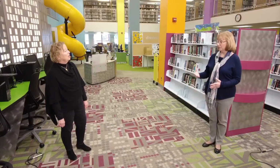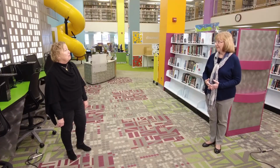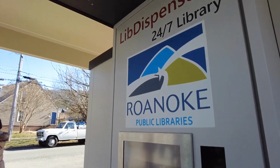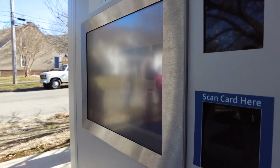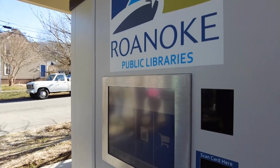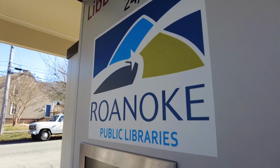Okay, and what hours is it open? It's open 24/7. Really? Yeah. So it's always open, and that's the first we've had of that as well. So it serves the neighborhood, but we're also very close to the Carilion complex. There are a lot of people that are working, so it's a convenience factor as well.